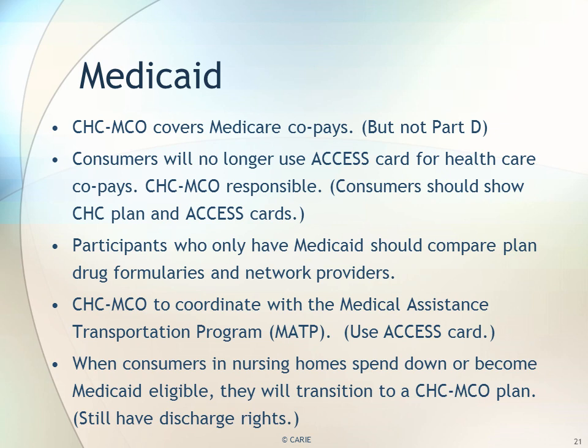As we had mentioned, the Community Health Choices MCOs will be covering Medicare copays, but not Part D. Consumers will no longer be using their access card for healthcare copays. The CHC plan is responsible. As we had mentioned as an advocacy tip, consumers should still be bringing their CHC card and access cards to their Medicare provider appointments, just to ensure that there's no confusion and inappropriate billing.